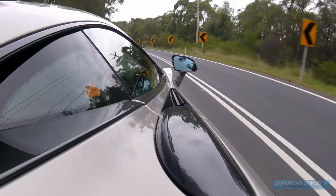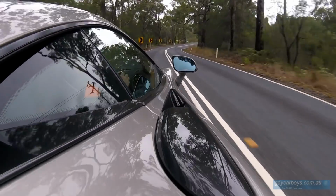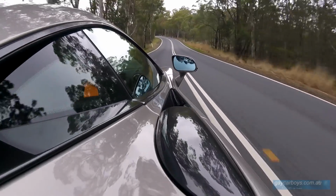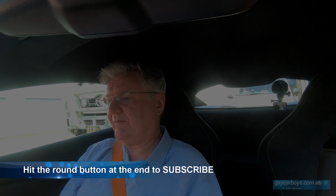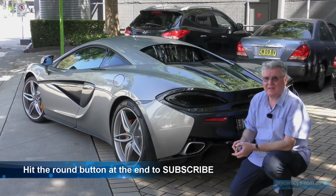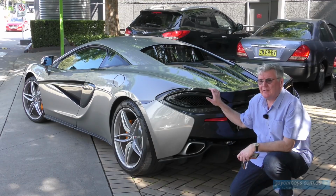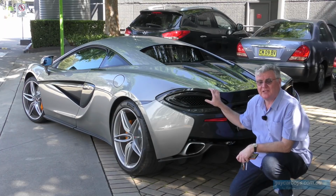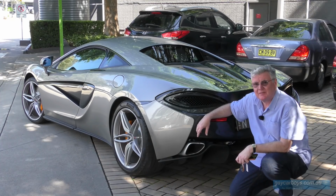McLaren 540C just looks spectacular. And it has a friendly look. You take a Lamborghini and it has those aggressive lines, those awful, aggressive, sharp lines that just look mean and angry. This looks friendly and lovely. And that's it. That's all from the McLaren 540C. Possibly the best car I've ever driven. It's arguably the best looking. I am 100% in love with this car.